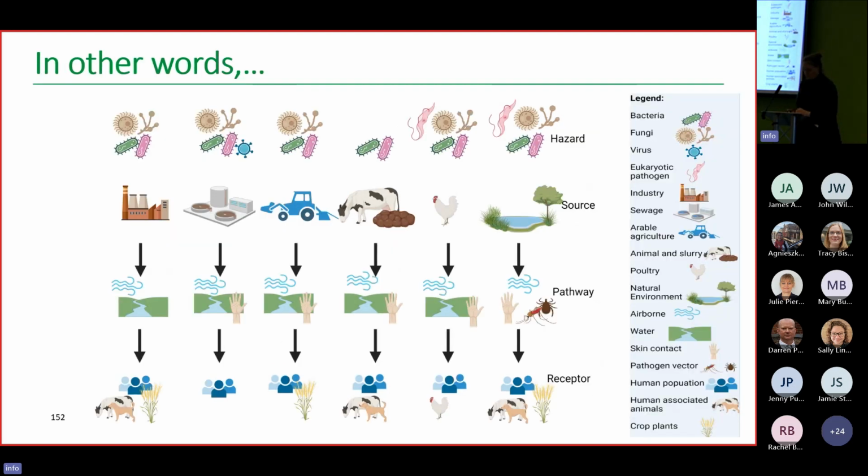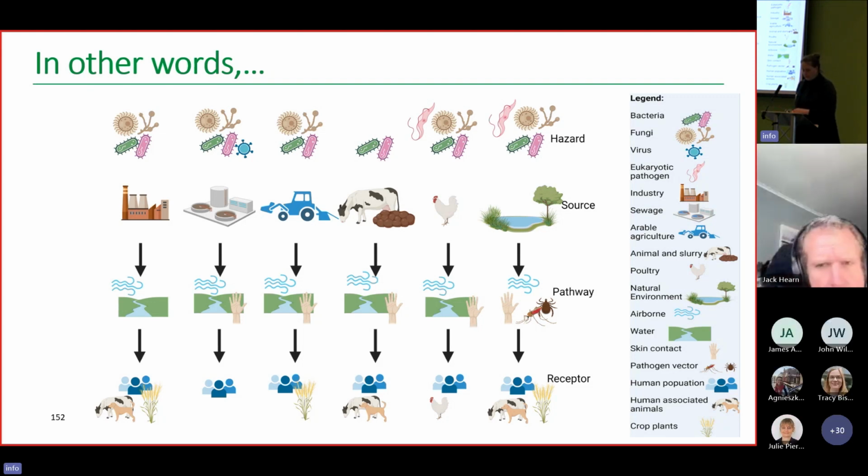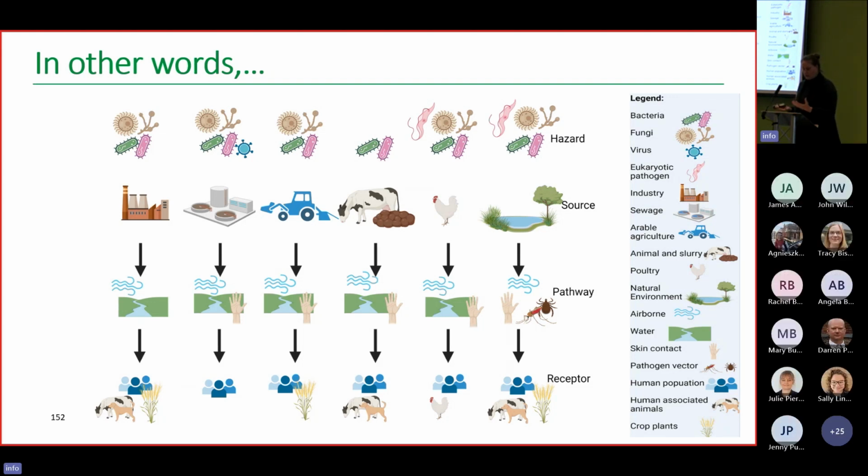So in other words, if we think of the range of potential risk linkages, then we end up with something like this schematic overview. And coming back to environmental surveillance, the choice of which pathways or in what environment surveillance takes place should be determined by what risk we wish to understand, and perhaps also by what and where we can mitigate. But of course, it will be unavoidable that a surveillance program cannot cover every one of these source, pathway, receptor linkages.